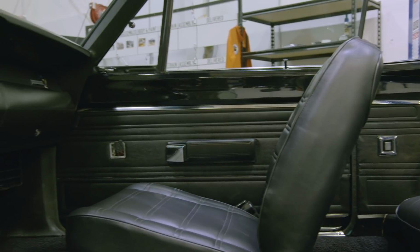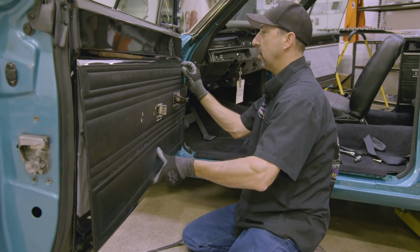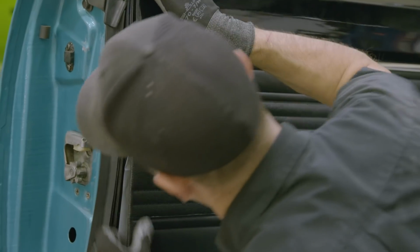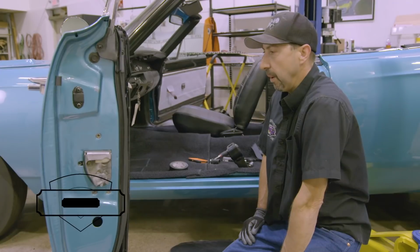The trick is to pre-fit your door panels to make sure you can get everything in there. And I go through and poke all my holes in the moisture barrier at first. This is just a really unique car, one of one. And I wouldn't blame the owner. I'd do it as close to original as I possibly could too.